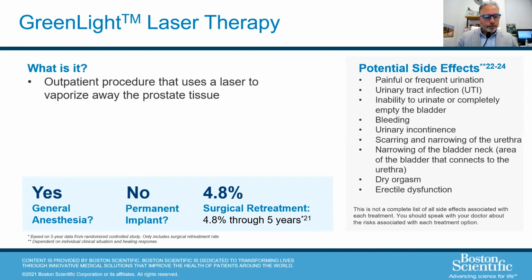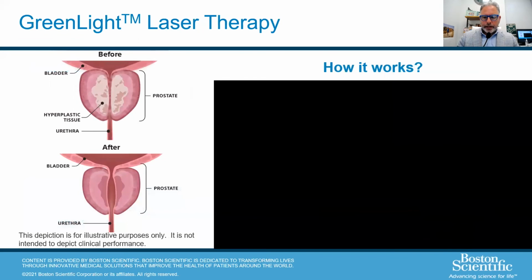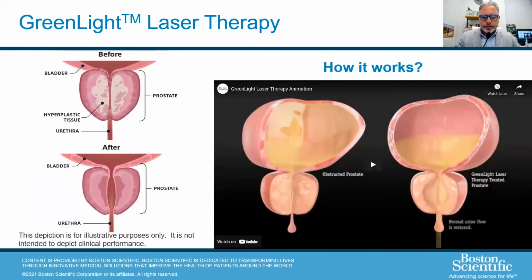So if you are one of those patients that are concerned about keeping your ejaculation, I think the best approach would be either the water vapor, the Rezum, or the UroLift, because once you get into the laser treatment, you will not have an ejaculation. But again, these will not affect your orgasms, and most of the time will not affect your erectile function. Okay. So here is a video about the laser treatment that I think is important to see. So you see the difference.